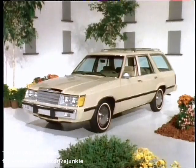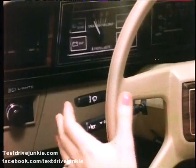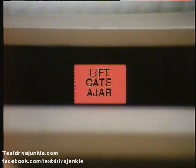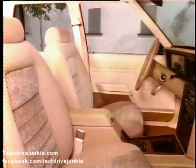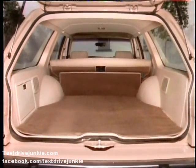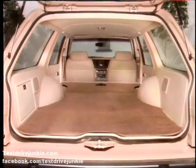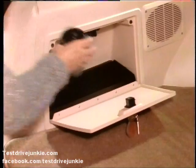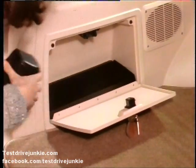They're all standard for an LTD wagon, along with LTD's very convenient flash-to-pass feature, a liftgate open warning light, a more richly appointed interior, and a completely finished cargo area, with slightly more space in it than you'll find in a Malibu wagon. There's a very handy lockable storage compartment, standard for LTD. Nothing like it for Malibu.